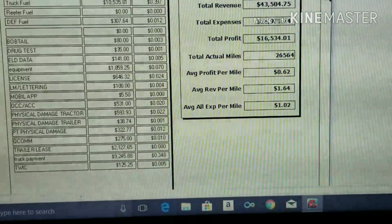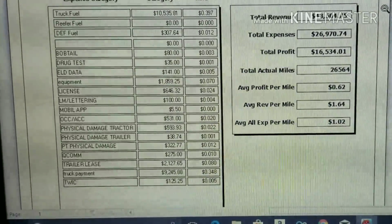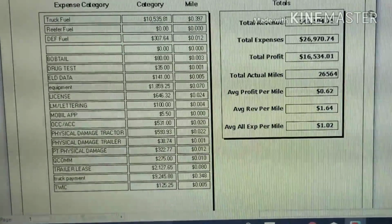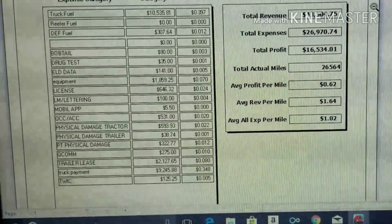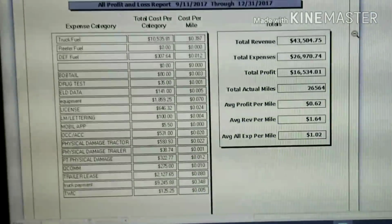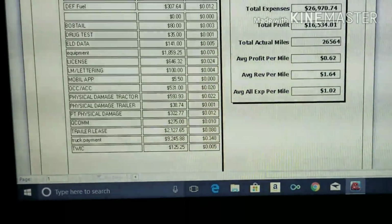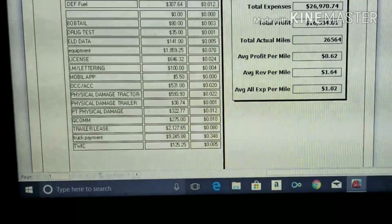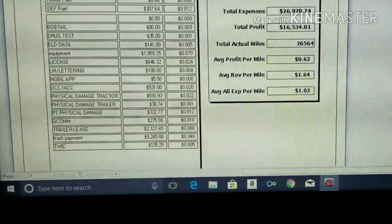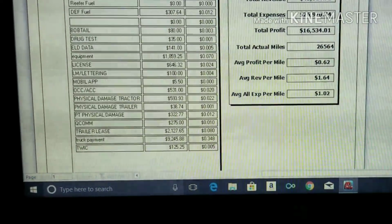My ELD data, which is $45 a month, that cost me 0.5 cents per mile, $141. The equipment, that's all the stuff that I've bought in, tarps, headache rack. That doesn't count. I want to say I put down $900 to $1,000 in cash, and I didn't count that. This is just what I paid through settlements and stuff, which was 7 cents a mile.